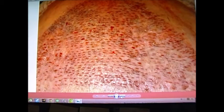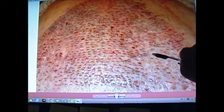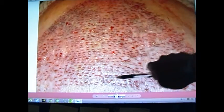And I think we got somewhere around 1,600 grafts out of him. And then we made recipient slits, and if you look carefully, he's got hair in all these spots. So when we do these plug repairs, and this is one of the more interesting plug repairs I've worked on, because there was nothing in the whole middle.